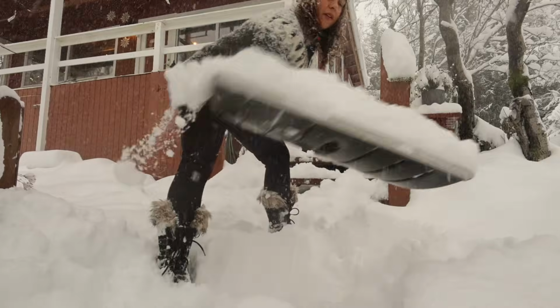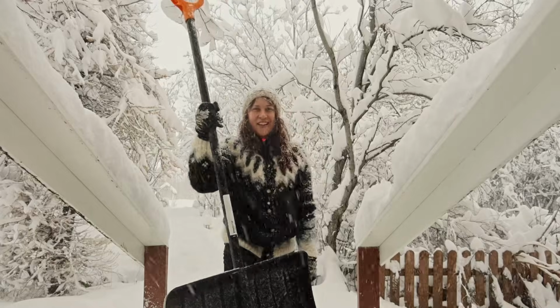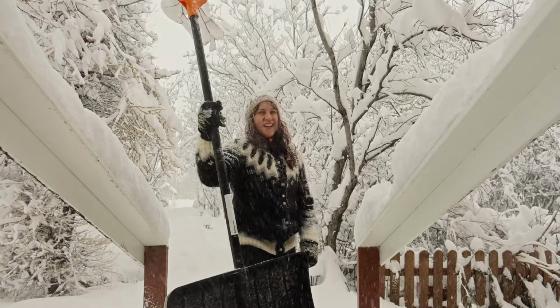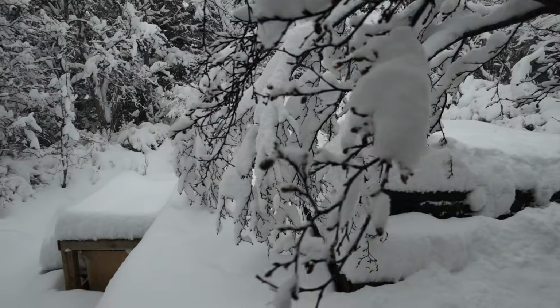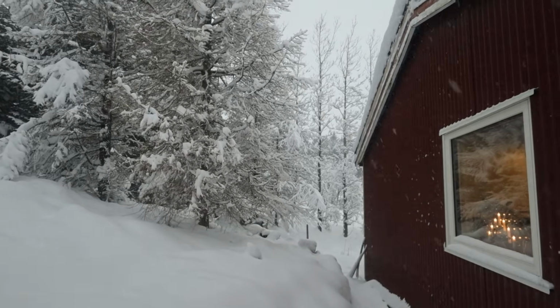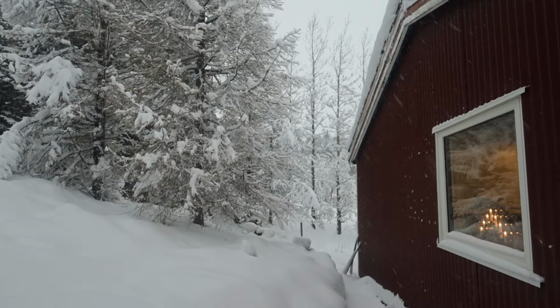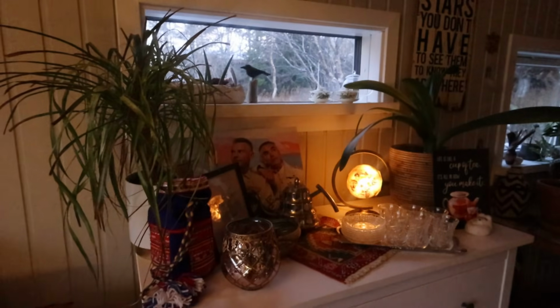Hello and welcome. As you can see, winter has truly arrived here in Iceland. We've already had a lot of snow, and being so close to the Arctic, the days become shorter and shorter. With so many hours of darkness, we naturally slow down, rest more, and try to make our little cabin as warm and inviting as possible.